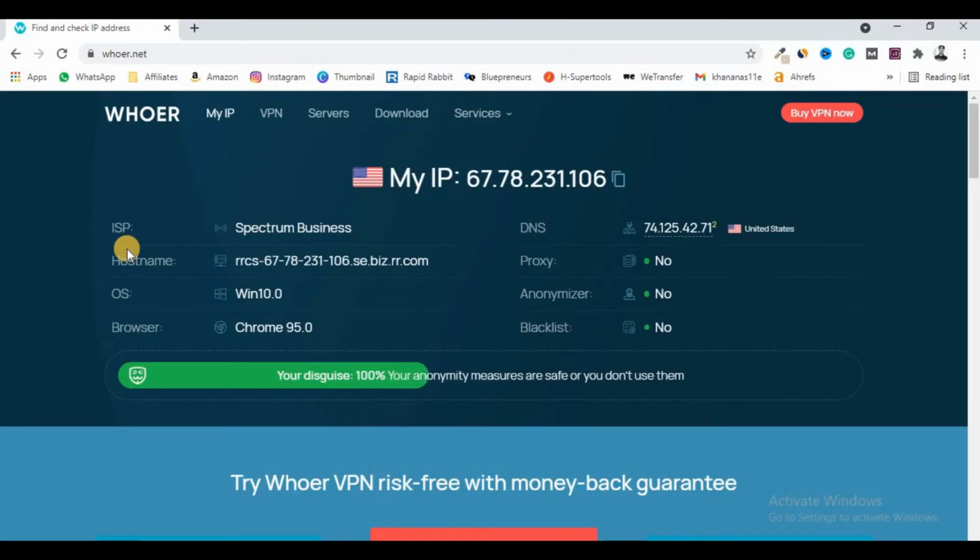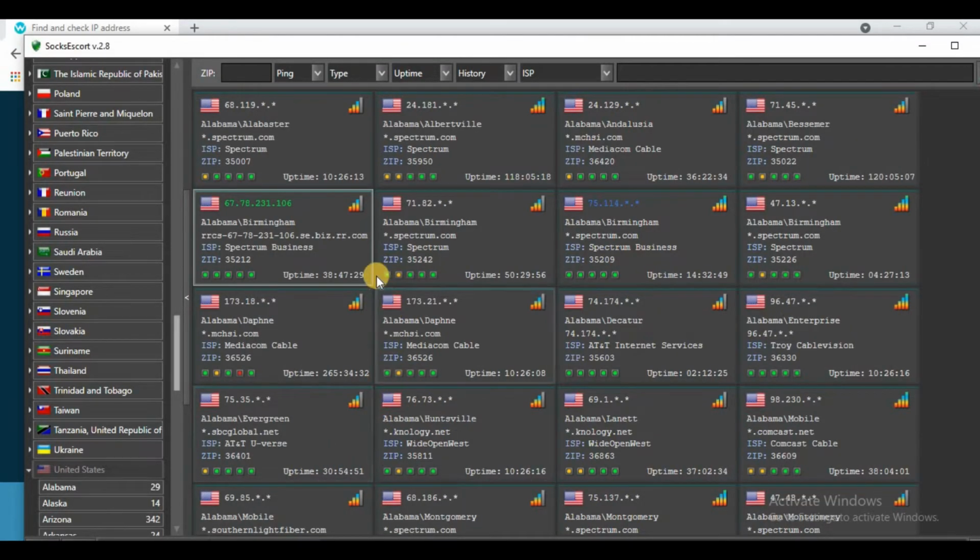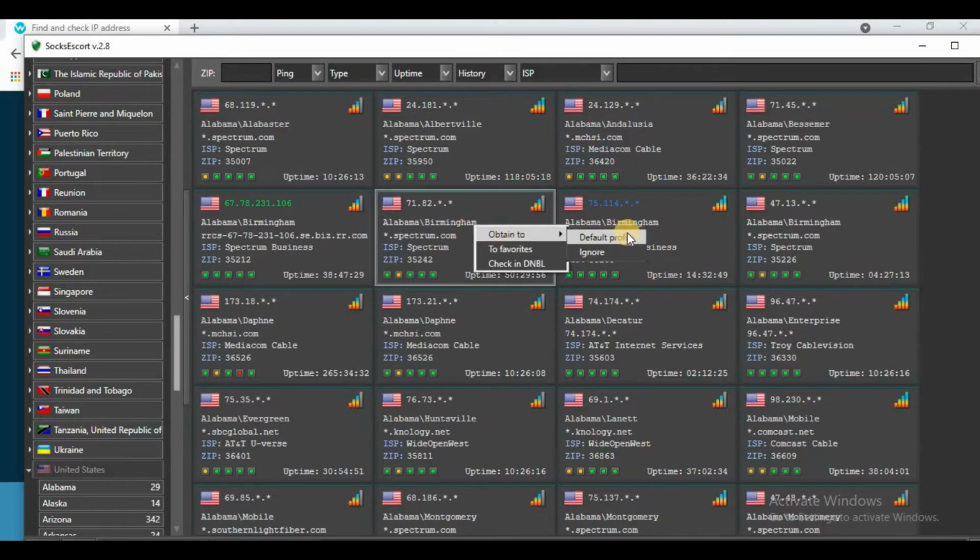As you can see over here, it is currently checking, and in your case, 100% your anonymity measures are safe. It means that the IP which I am using is 100% safe. As you can see, the same IP is the one which I am using. If you want to switch to another IP, you can do this very easily. Just right click over here and click on obtain to default profile. This will change your IP.